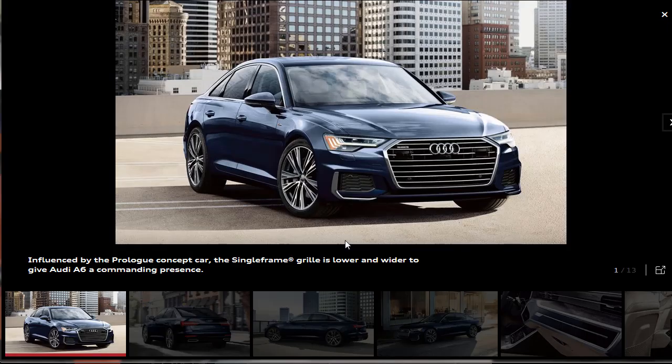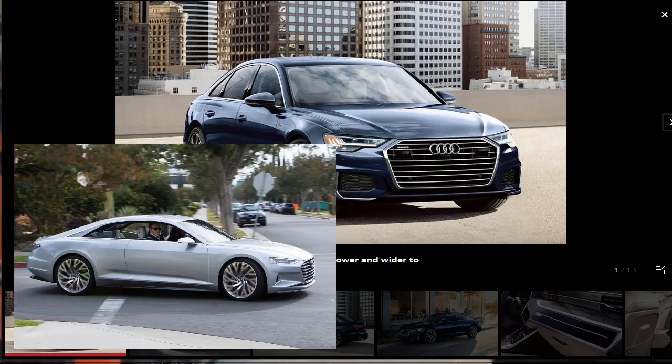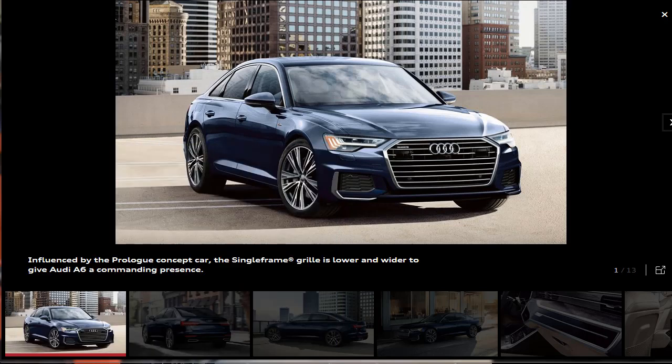So it looks like Audi has some slides to tell us about the design of their newly redesigned 2019 Audi A6. They say this vehicle is influenced by the Prologue concept car. Well, step 1, what does the Prologue concept car look like? Okay, well, here's a picture of the Prologue concept car being driven. And yeah, I guess when you look at it, we can't get a full square-on look at the grille and everything like that. But yeah, I guess I can see the design elements in this A6 for sure.